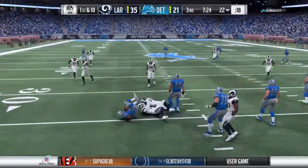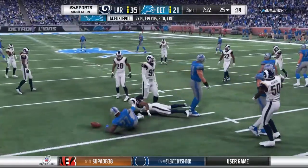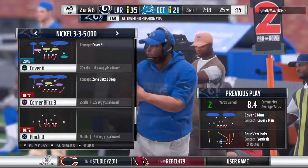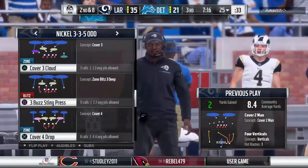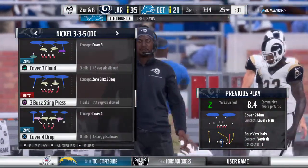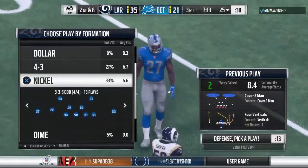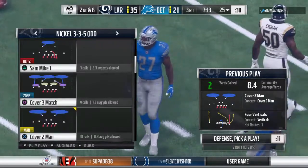He'll check this one off to Fournette. And down he'll go at the 25. Give him 2 yards on that play, and it's a second down. I know most of the time when the ball's in the air, you're thinking wide receiver, tight end, but running backs, they can be a big part of any passing offense nowadays.